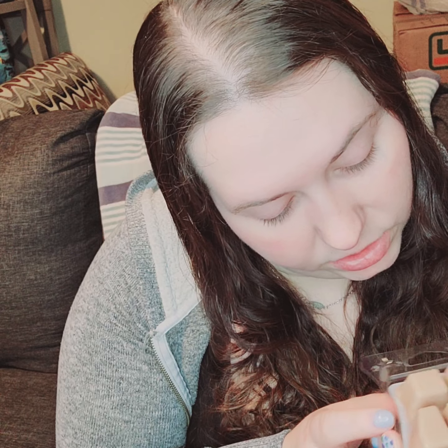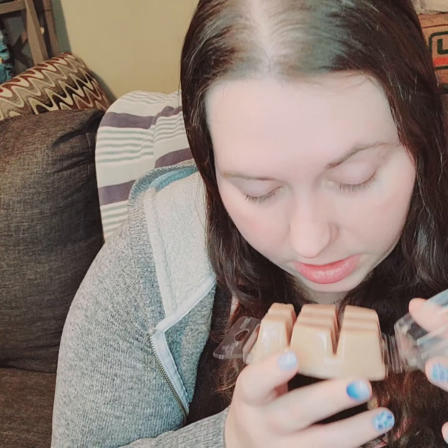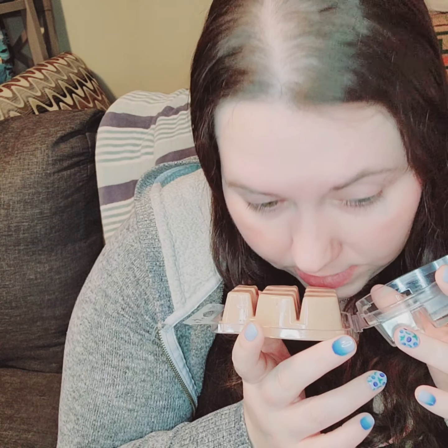I don't know if it's just this specific bar or if it's all of the bars that smell that way. But I am not a fan, and everybody has different sniffers, so just because I don't like it doesn't mean you're not going to like it. You might actually really like bakery scents and might love this. So don't discount it, but this will not be something that I will purchase again.